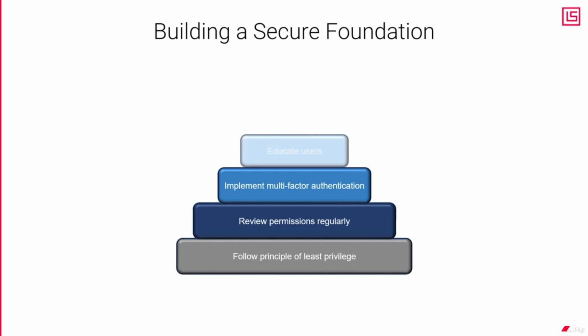And finally, educate users. Even with the best technical controls, user awareness is crucial. Provide training to employees on the importance of secure access practices. Teach them how to recognize phishing attempts and the risks associated with sharing credentials or granting unauthorized access. By educating your users, you can significantly reduce the risk of human error and social engineering attacks.